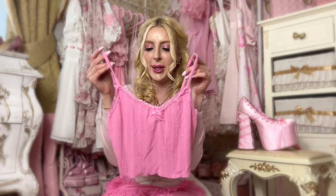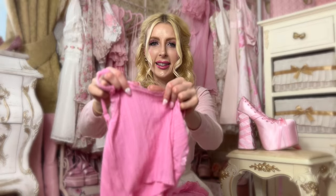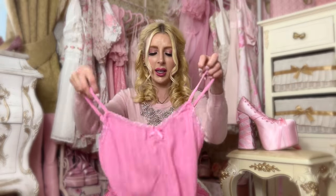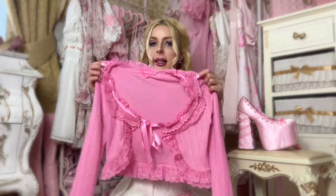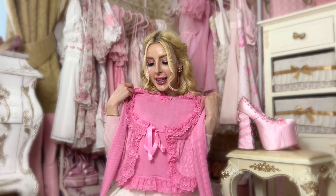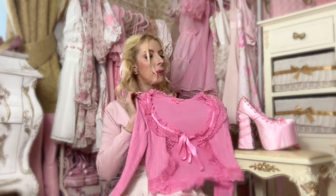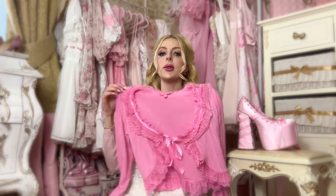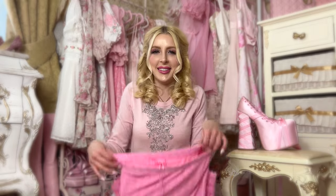So you get this cute little camisole. And look, the lace has hearts on it. I'm dying. This is adorable. And then on top, you've got this cute little cardigan, which is adorable. This shade of pink is stunning as well. It's kind of like a mid pink, but as you can see, it's a bit darker than the shoes, but it's still gorgeous. Just seeing all these pink things is giving me a rush.